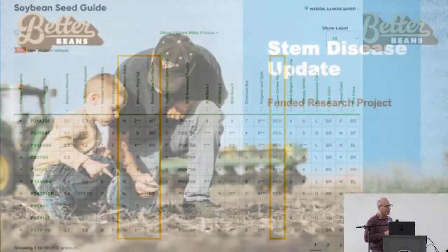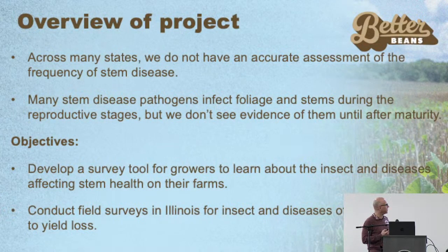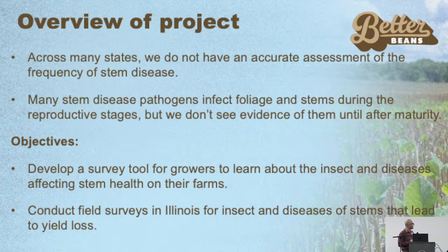So I want to talk a little bit about our funded research project and what we're finding. One of the reasons for the project is, even though we have this nice bar graph to do these estimates of losses, the information on the frequency and the severity of many of these stem diseases across the state and across most of our states is lacking. And so we wanted to get more information on that. And then we also wanted to get a better handle on what's there with different tools that we have, as opposed to just waiting till the end of the year to go out and look at stems and seeing, okay, they had a stem disease problem here. So there are some tools that we can use even prior to the evidence of the disease. And so we wanted to be able to do that as well.